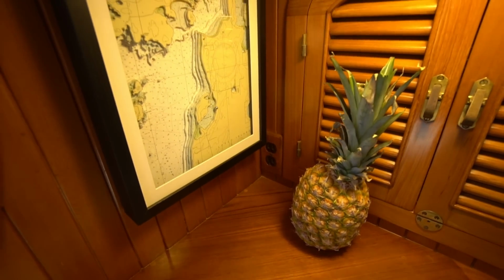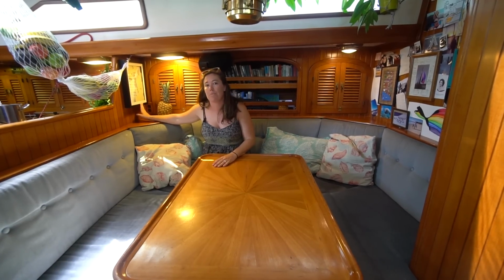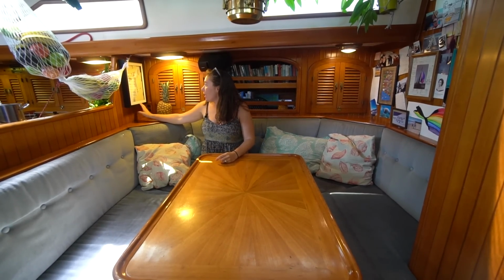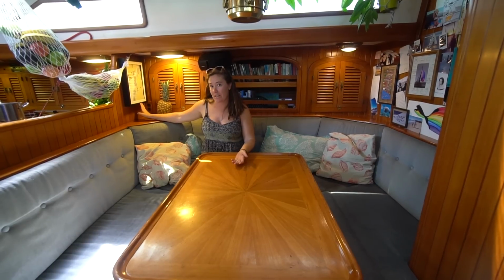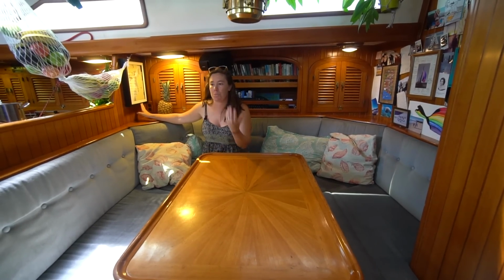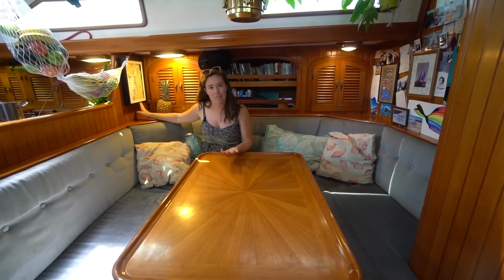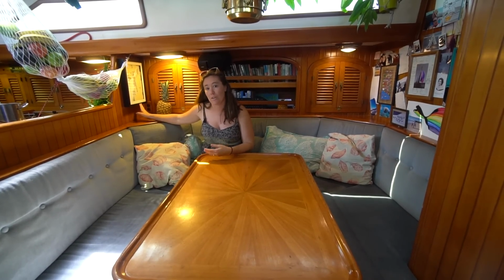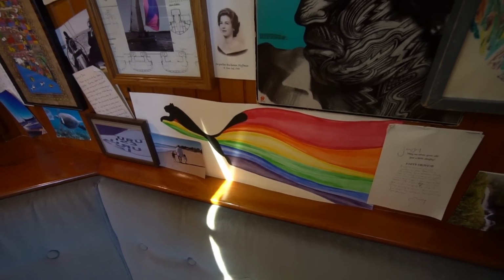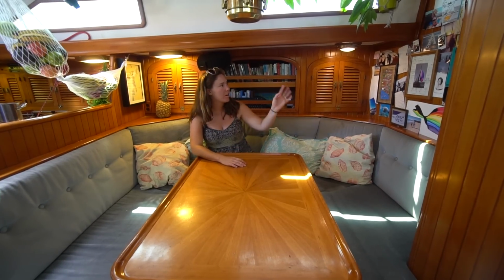This is one of our favorite little pieces of art on the boat. We actually got married this year up in the San Juans, up in Washington. We sailed our boat from California up to Washington. We did a loop of Vancouver Island, and at the end of our loop, we had all of our family and friends join us on Lopez Island up in the San Juan Islands. We have our art wall here with little thank you cards, birthday cards, some art, some photos.